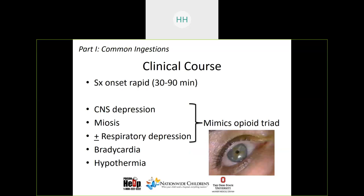So the clinical course: symptom onset for clonidine ingestion is usually pretty rapid, within 30 to 90 minutes. That's one area where it's a little bit different from the buprenorphine that we're going to talk about next. The common things that we see in children are CNS depression, miosis, and sometimes respiratory depression. And so these kids look a whole lot like the opioid overdoses that you guys are seeing every single day.